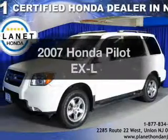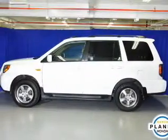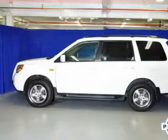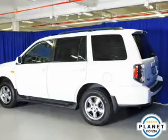Get noticed in this 2007 Honda Pilot. If you're looking for an automobile with great attributes, look no further. The powertrain includes four-wheel drive with a solid six-cylinder engine connected to a smooth shifting five-speed automatic transmission. You will appreciate the safety feature of anti-lock brakes.